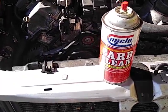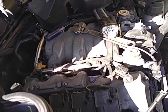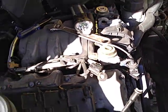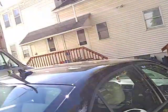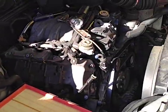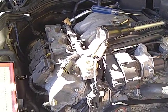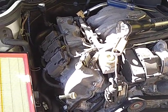Carb cleaner. Thank goodness for YouTube. It is blazing hot today. It is the 19th of October, and it's got to be 80, 85 degrees. Close to 30 Celsius. That is crazy. I'm working on the Mercedes.